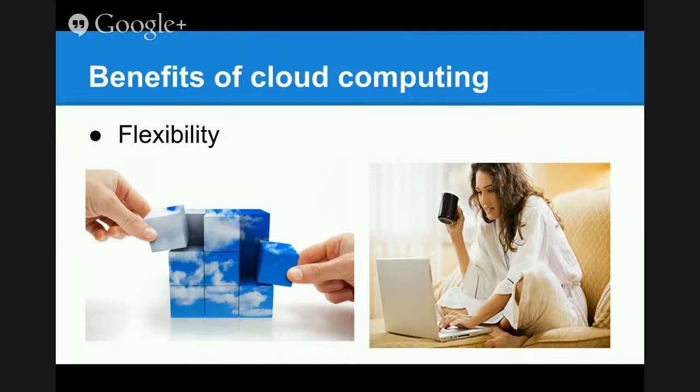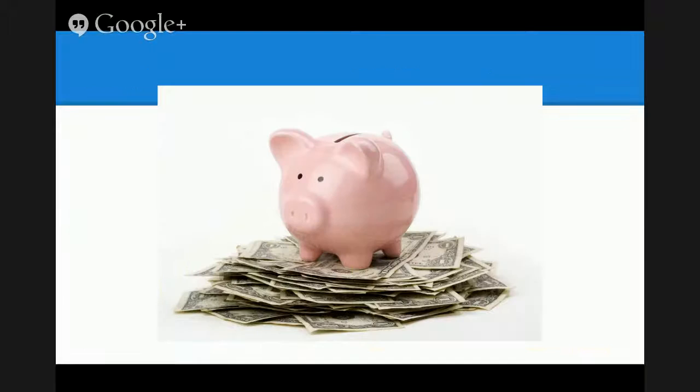The first one is flexibility. The ability to quickly meet business demands was an important reason to move to cloud computing. For example, you can work anywhere as long as the employees have internet access.